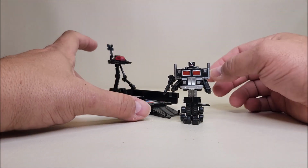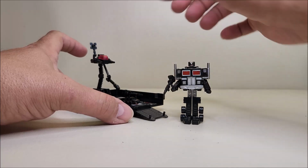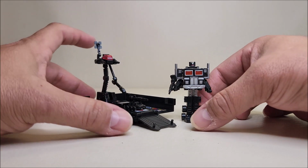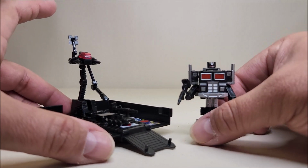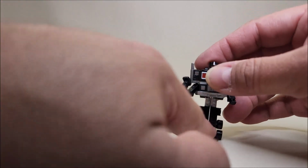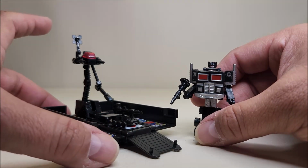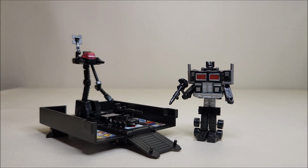Yeah, fun little figures. I have to give big thanks again to friend of the channel, John, for this, the coolest little housewarming present I've ever gotten. They've been sitting here on my desk waiting to be reviewed, and I've just been dragging my feet on them, and I'm happy to finally be getting them in front of the camera because I want the world to see these guys. These are a lot of fun. And I think that about does it for the Bathing Ape World's Smallest Transformers Nemesis Prime. What did you think of this figure?